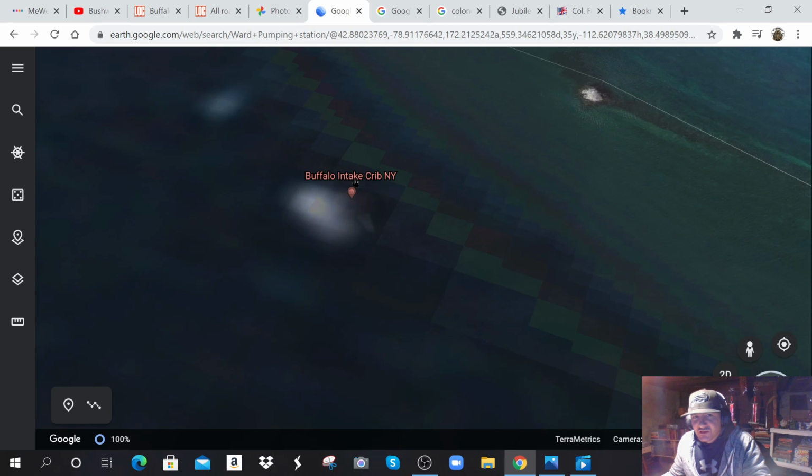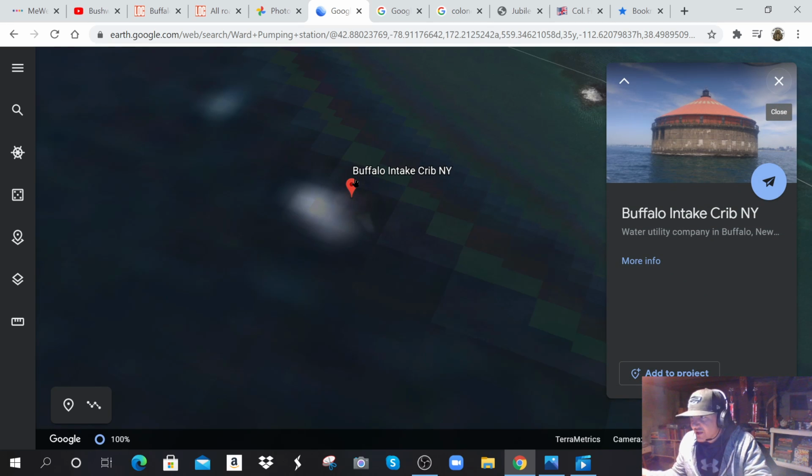Now, there's proof of that in the schematics that say one tunnel goes to the Massachusetts Ave station under the Peace Bridge and one goes to the Buffalo intake crib from the Ward station. That's what I want to get into.